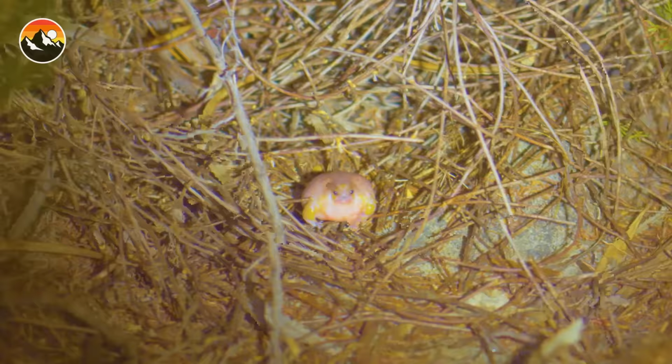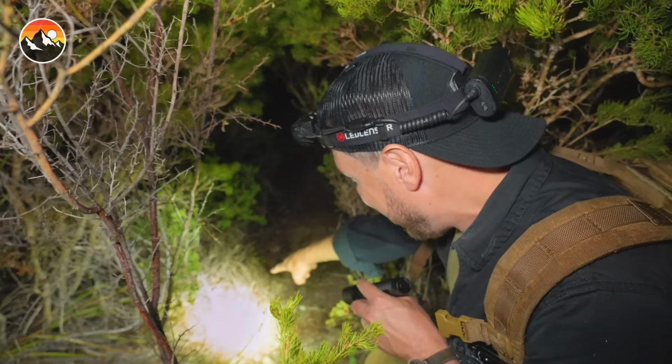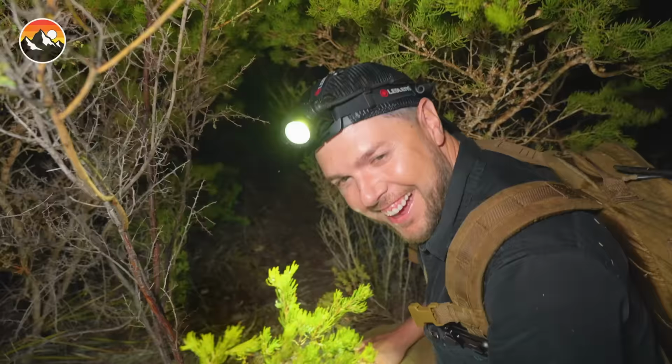Got him. Got a turtle frog. Holy mother. Oh my God. Look, there he is. There it is. I cannot believe we found the frog. Oh my goodness. Hello. Come here, buddy. Oh my gosh.